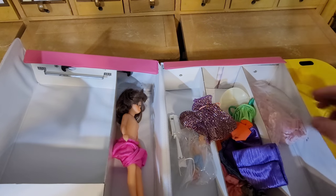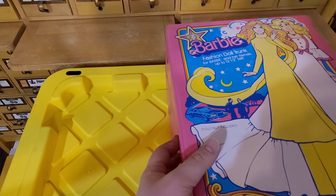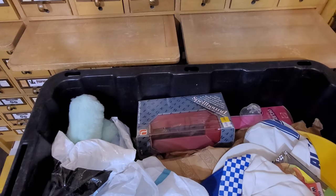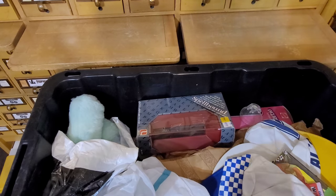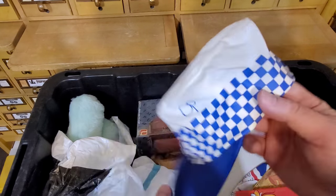Little Barbie purse. All right, well, let's move into this last box of miscellaneous stuff here, and see what we got. All right, so I think this is stuff we found in that front closet, and down in that area, because I do remember finding this Care Bear down there. So we have a couple hats in here. What do we have?